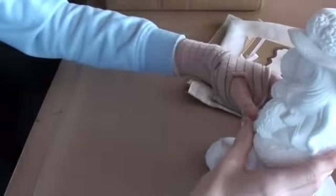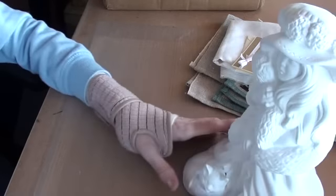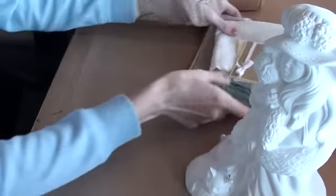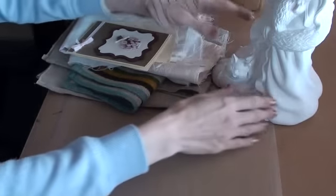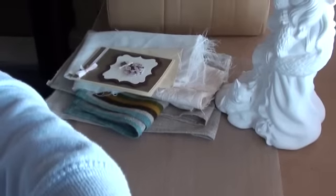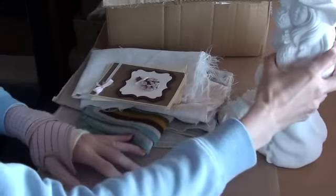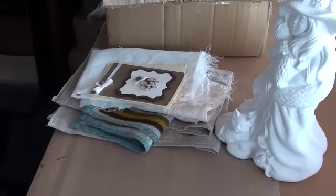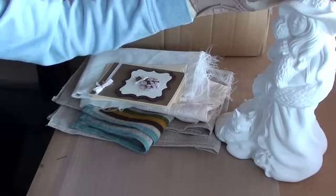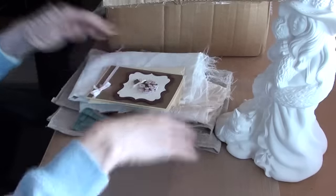Oh, she is gonna sit on my desk. She is just perfect. Oh my goodness. Oh, she is. I want her to stay in shop. She is so beautiful. Oh my goodness. I'm stunned. Absolutely stunned. Oh my God. Wow. Oh. Okay, I better carry on.